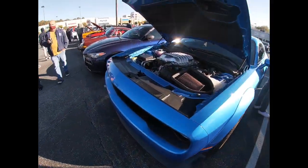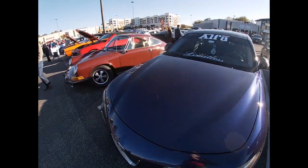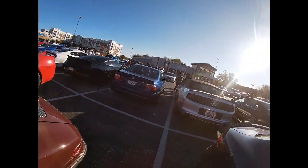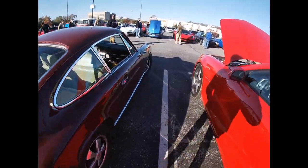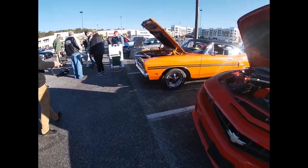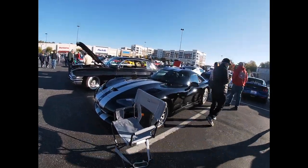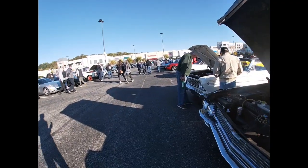Another old Porsche. Another very old Porsche at that. 911 Turbo. Not bad. The Viper though. Very nice Viper. I always like Vipers. Took another XSTI.